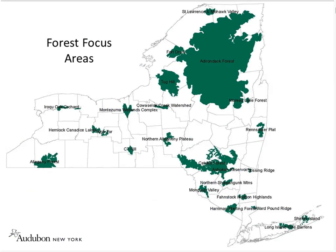So if we zoom in to New York, this map shows the forest focus areas that we've identified as having high bird conservation value by being not only large contiguous tracts of forest, but also providing critical habitat to a suite of forest birds. And I'll talk about those species in just a minute. There are 24 forest focus areas throughout the state, and each forest focus area is also an important bird area. And for those of you who are not familiar with important bird areas, or IBAs, it is an international program that identifies areas that are critically important to support bird species.